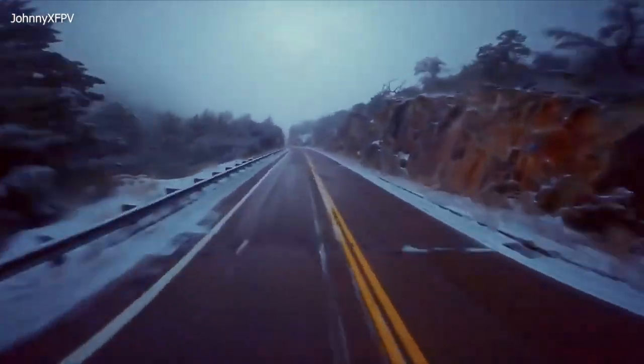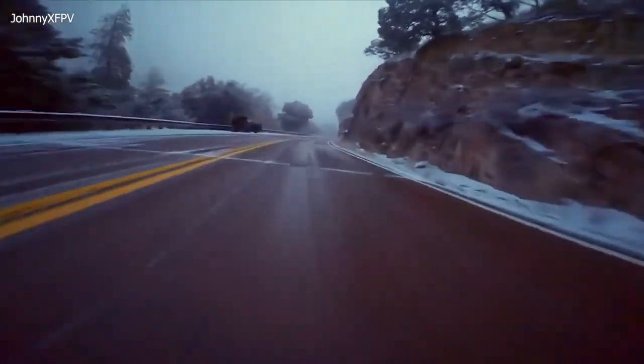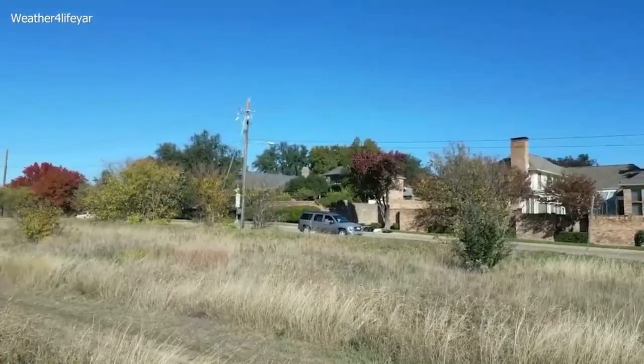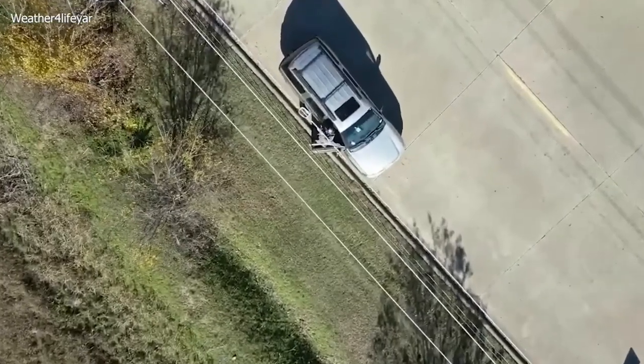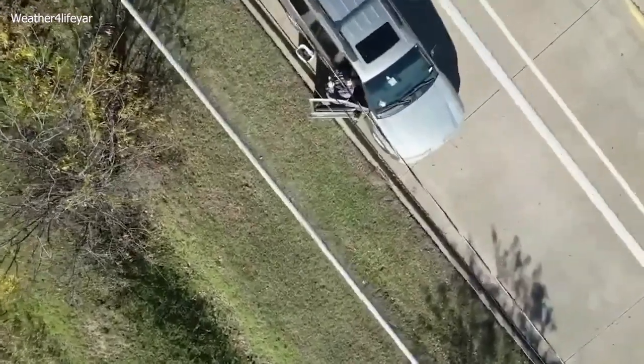Oh yeah, this is awesome! Aww. All right, this'll be easy. Just fly over to my car window and hand catch it. Or simply lower it down to me. Yeah, that's a much better plan. I just need to avoid these wires.